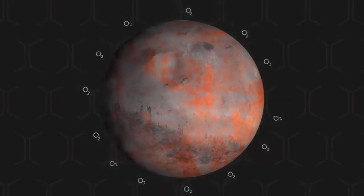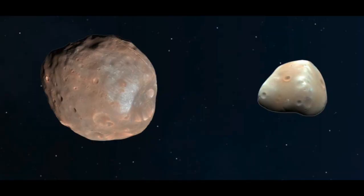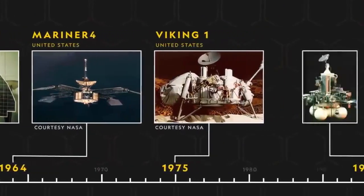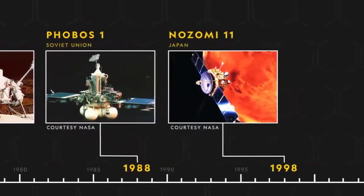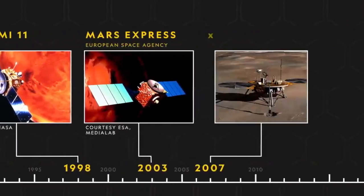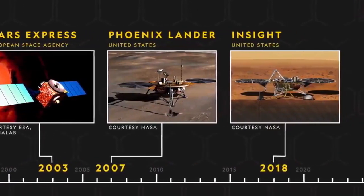Mars is often called the red planet because of its rusty red appearance, and it's known for its two moons, Phobos and Deimos. It has been the most explored planet in our solar system, with a total of 60 missions, including rovers such as Curiosity and Perseverance, as well as orbiters like Mars Reconnaissance Orbiter and Mars Express. Mars' two moons, Phobos and Deimos, have also been studied by several missions.